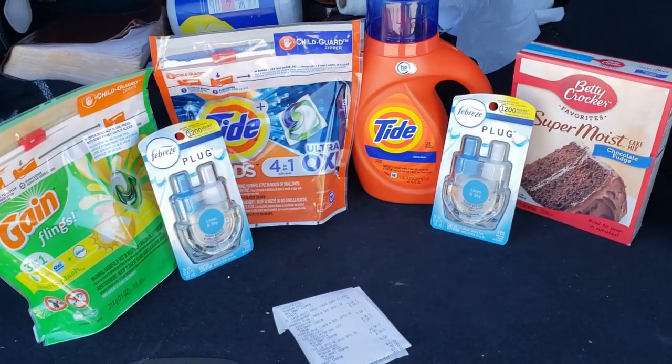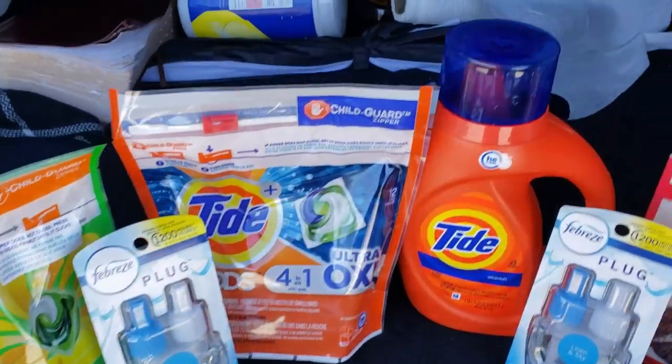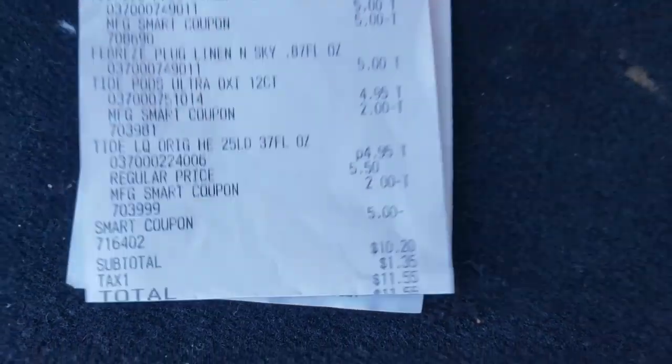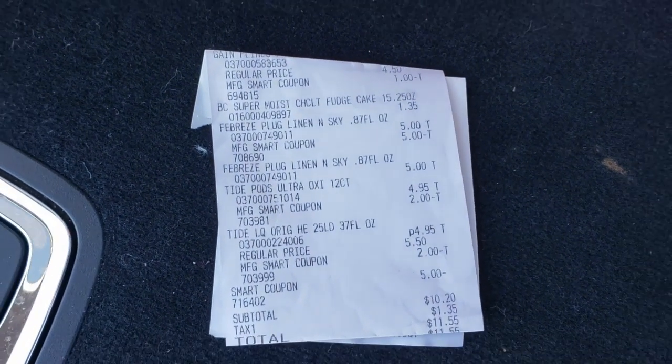All right, so this is what I was able to get. This was fun. It was fast and easy. 1, 2, 3, 4, 5, 6 items. So 6 items. Let's take a look at that receipt right down here. $10.20 plus tax for everything. $10.20. Everything came off like it was supposed to.